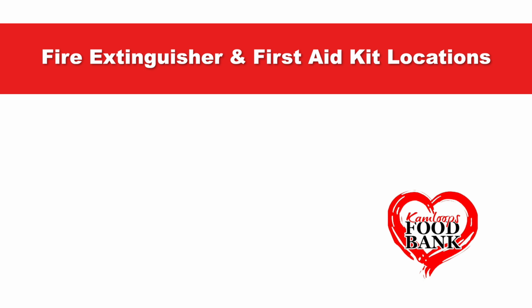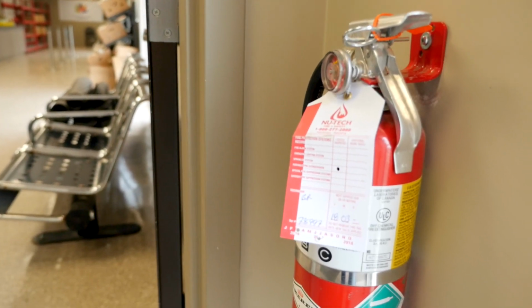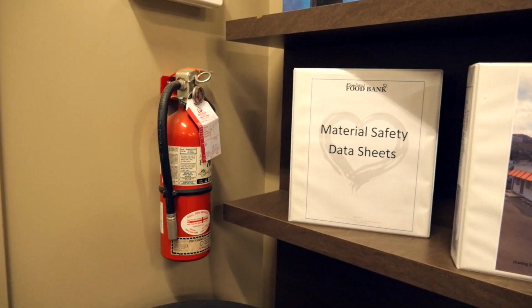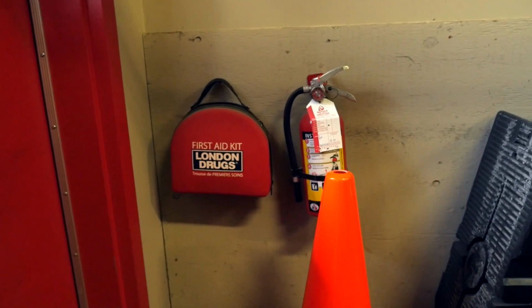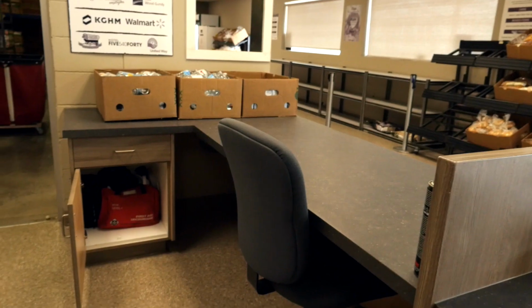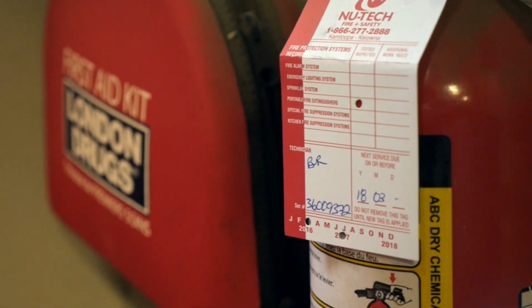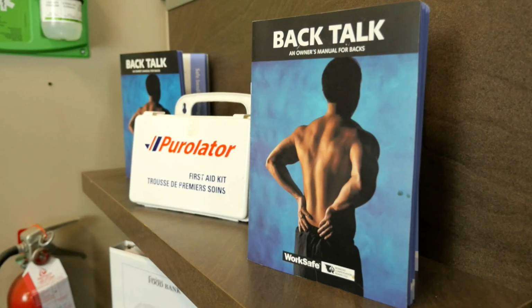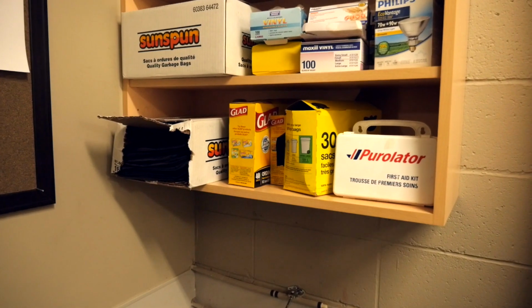Let's begin highlighting locations within the worksite where you will find fire extinguishers and first aid kits. Fire extinguisher locations are beside the front door at the main administrative entrance, lunchroom kitchen, which is upstairs, entrance to sorting area, beside receiving bay door, on our Heister forklift, and in the utility room. First aid kits are located at the intake desk, upstairs reception desk, utility room, safety corner beside the volunteer washroom, under the hamper counter, and under the sorting counter.